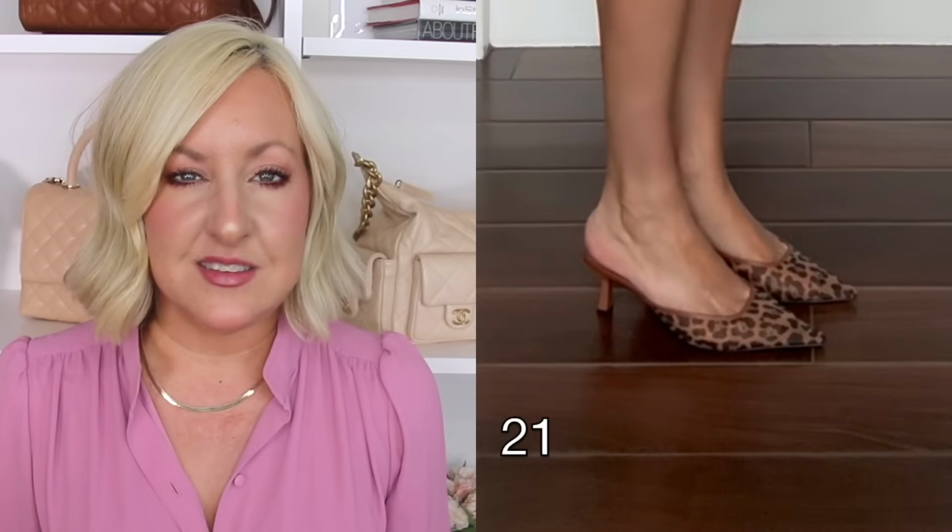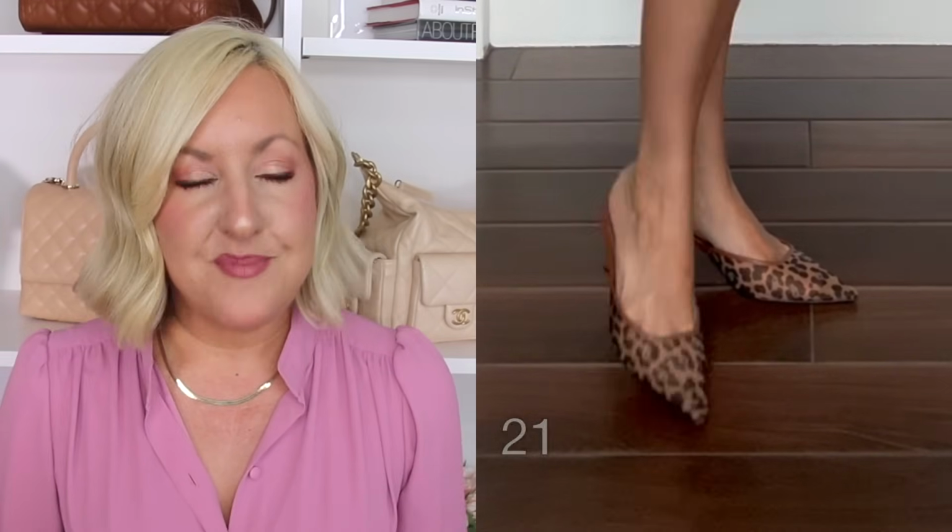So this is the Lisbeth Mule from Steve Madden. This is a pointed toe mule with a very small kitten heel. It's actually the perfect little kitten heel for a lot of these jeans that I share with you, where I say, oh, I need a small heel with it. This is the heel that I'm really looking for, because it's that little kitten heel that's easy for me to walk around with for hours and be comfortable, but it gives me just the right amount of height for some of those longer, wide leg, baggier jeans.